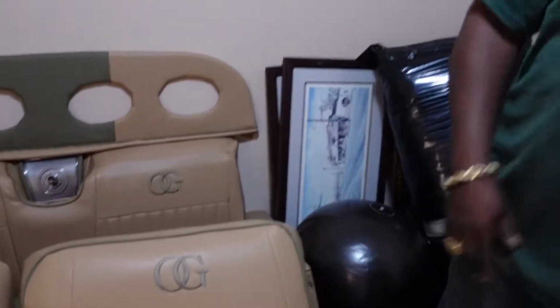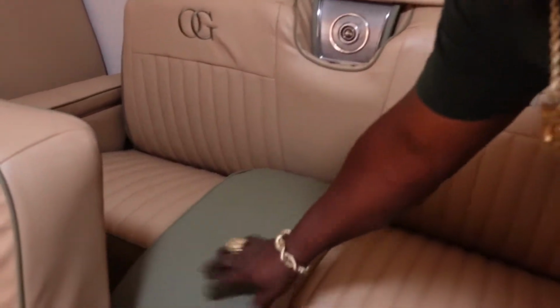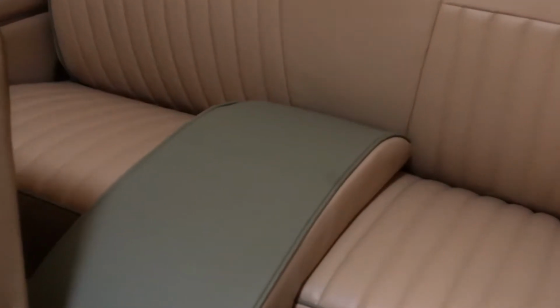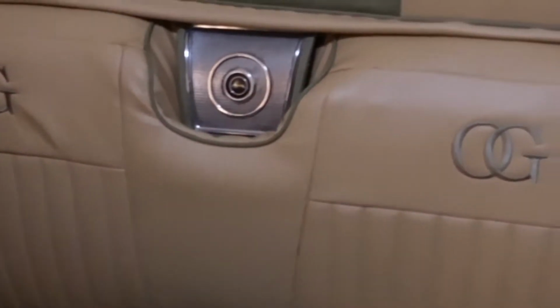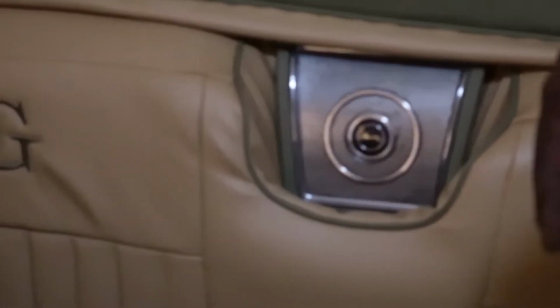Got the interior done. Got my mold and stuff laid out. Y'all gonna check that out in a few minutes. But this is my front seats. This is gonna be my console for the back seat. There ain't nobody gonna be back there, so I ain't gotta worry about that, but it's just gonna be a little relaxation thing going on. I got my door panels done over here.